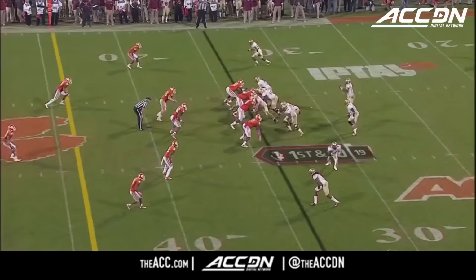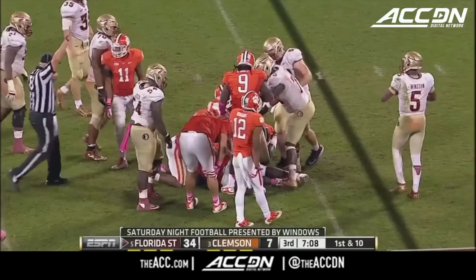Goodyear, more driven. Tough night for Tajh Boyd, 12 of 30, only 116 yards. Clemson has only 174 total yards here tonight. And Williams, Carlos Williams, back in.